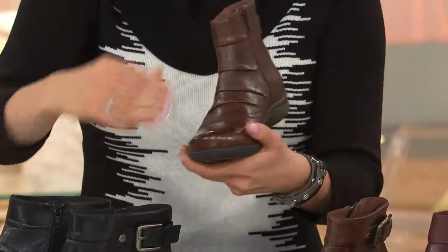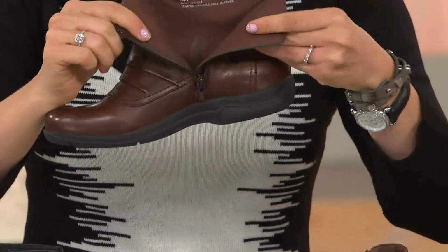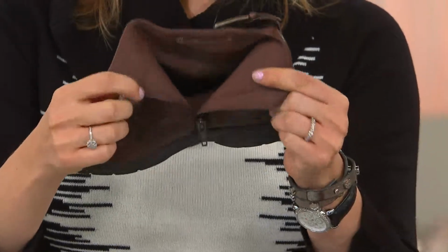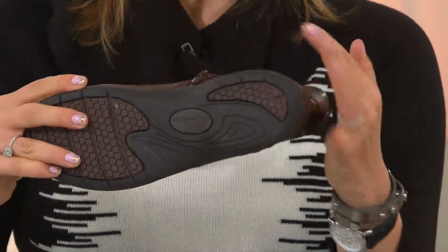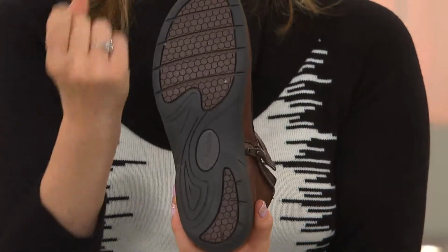Then you have that great easy on, easy off zipper, super soft sock liner. The inside has that great Ortholite footbed. Then the magic is this great bottom. So much traction and grip.